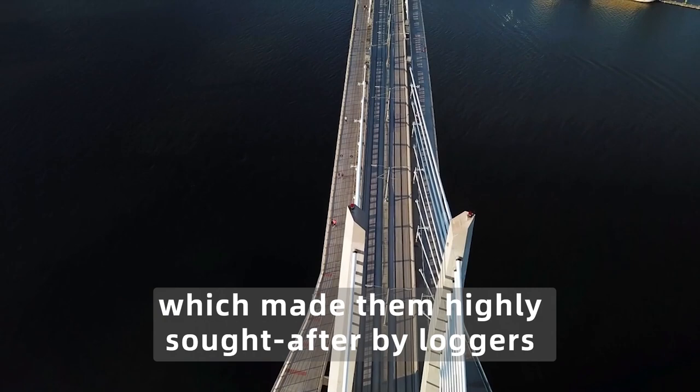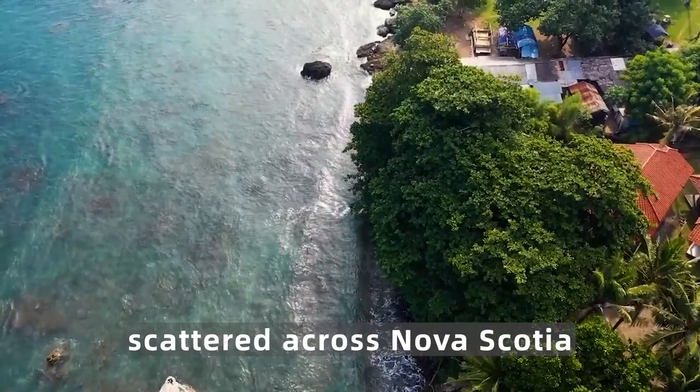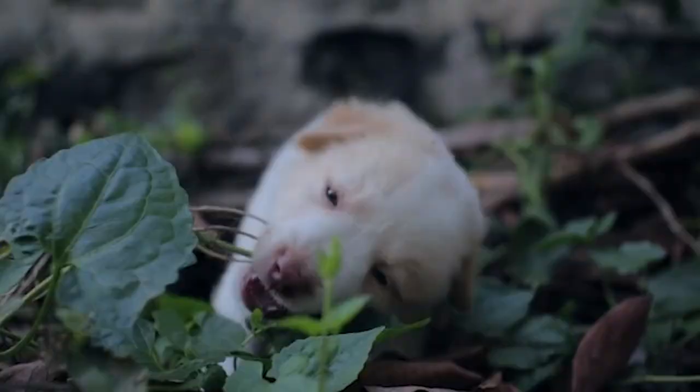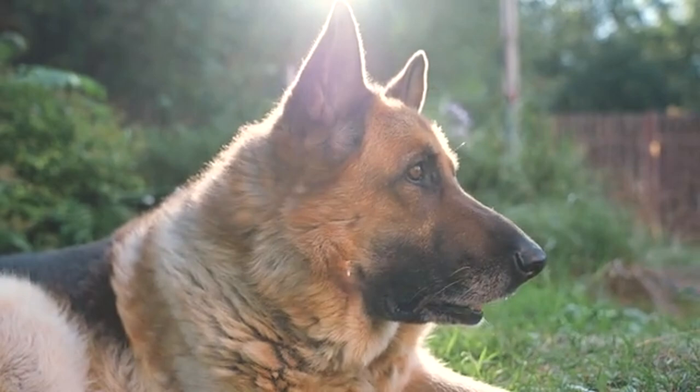Unfortunately, a fungal blight devastated the American chestnut population, leaving only a few remaining specimens scattered across Nova Scotia, New Hampshire, Alabama, Georgia, and Tennessee. The chestnut wood was favored by builders for its distinct grain pattern, light color, and exceptional resistance to rot. Chestnut trees possessed several intriguing characteristics, and it was one of these traits that left the loggers from the Georgia Craft Company completely astonished. After marking the trees they intended to fell, the loggers began their work.